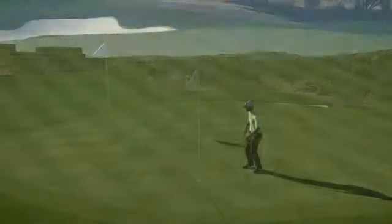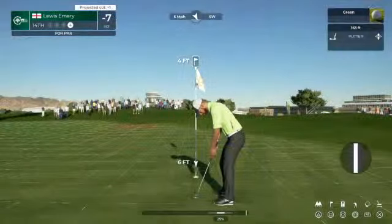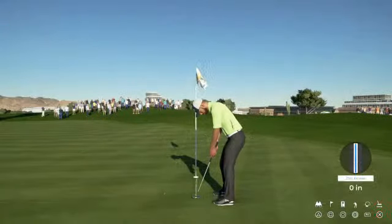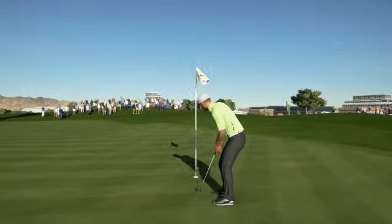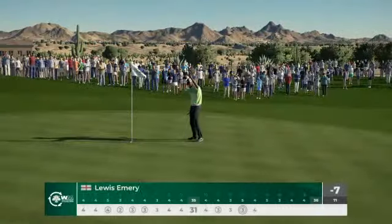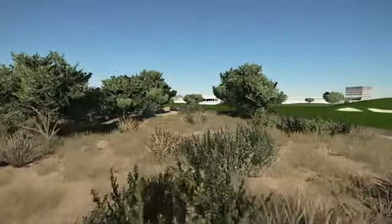Ooh. Par putt coming up here. Good looking putt. And in it goes for the par. He's currently tied for first.